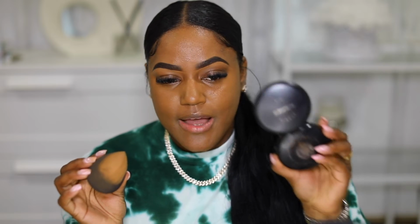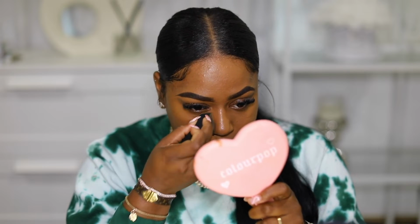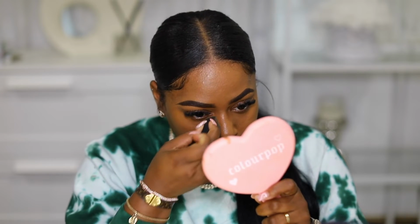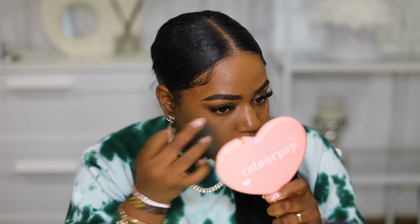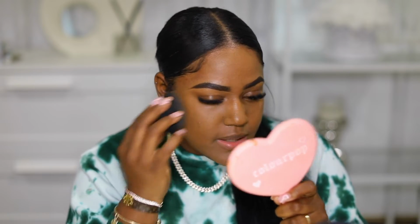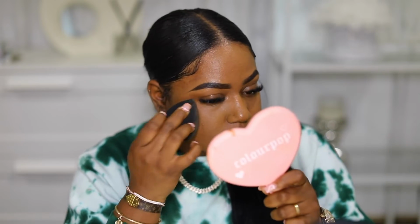Oh, I didn't even show you guys. I'm taking the MAC Studio Fix powder and I'm gonna go over my concealer with that, my foundation with that, I mean, and just set under my eye. This one is in the shade C4. I mean, what am I saying right now? This one is in the shade C8, not C4. Yeah, C8. Let me just double check.